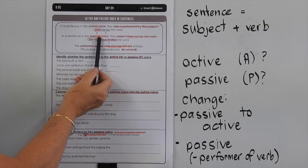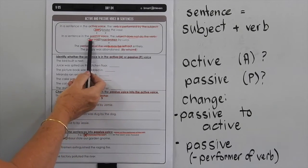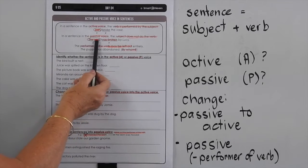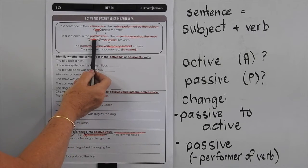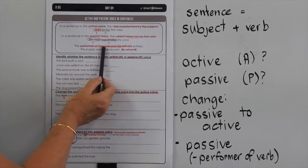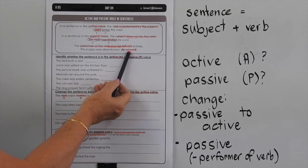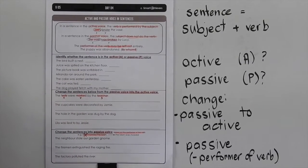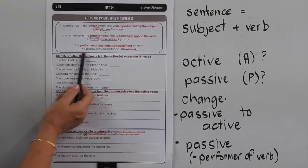So in a sentence in the passive voice, the subject does not do the verb. So the vase was broken by Lucy. So the subject in this sentence is the vase. It was broken by Lucy, but Lucy is not the subject. Now, the performer of the verb may be left out entirely. So the puppy was abandoned, but we don't know who it was abandoned by. So we don't know who did that to the puppy, who the performer of the verb is.